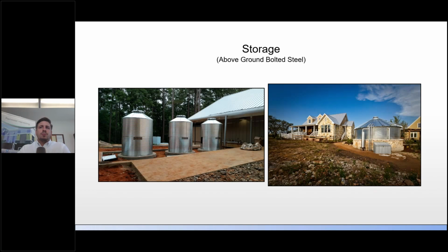Here are above ground steel bolted applications. So the system on the left is an example of a balanced tank system. All 3 of those are connected on the bottom with crossover pipes. And so when the water enters tank 1, which is the one nearest the structure, all 3 of the tanks fill up simultaneously. And the one on the right would obviously be a single tank storage system.